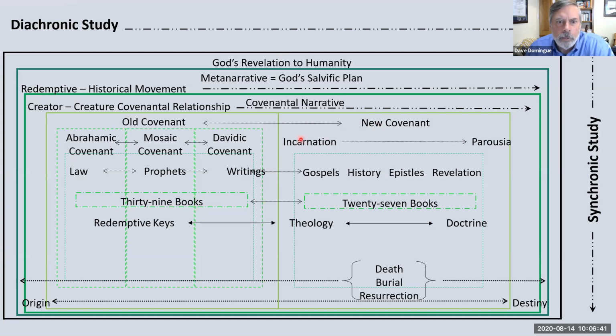In the New Covenant, we have the incarnation of Christ, the Messiah, pouring himself out in Philippians 2 and verse 5 and following, and all the way through the parousia, the second coming of Christ. It's depicted in the Gospels, the history as Acts, the epistles, and of course Revelation, across the 27 books. And across all these, we see the redemptive keys of God bringing back his people through the death, burial, and resurrection that points back to the very beginning and to the very consummation of the marriage supper. And so we see theology and doctrine across all this.